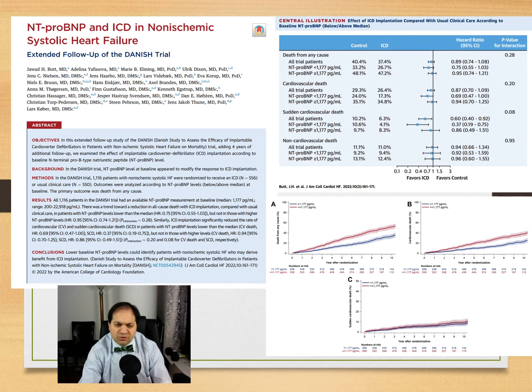The Danish trial, as you remember, randomized patients to two groups. One group received ICD, around 556 patients, and another one had the usual clinical care. As you see on the right side of the slide, on all the different causes of cardiovascular death, death from any causes, and non-cardiovascular death, you don't see any statistically significant differences between ICD and the control group.